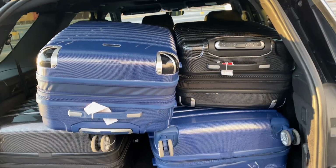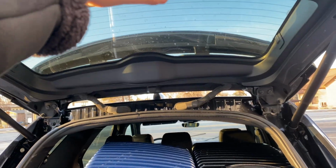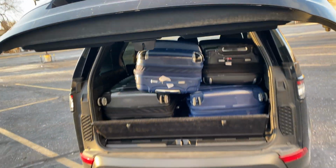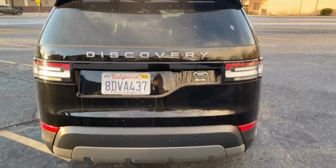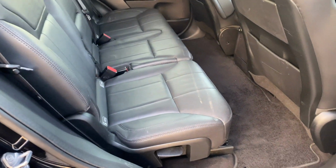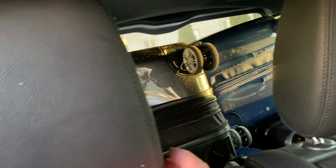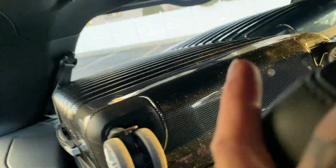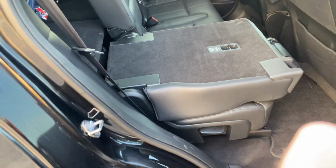Right now, as you see, we have the 3rd row seating down for this luggage. So let's close this up for now. Nice and smooth. That lifts back up, closes nice and solid. There's 3 rows, and the back is already down. This one goes down also, which is pretty neat. You have a little knob right here on your headrest. Push that down, that drops it, then you hit this handle here, pushes it forward, boom. Now you do the same thing with the next 2.